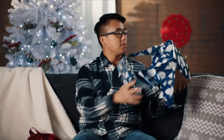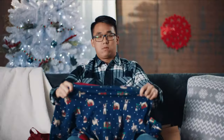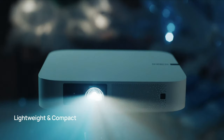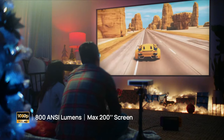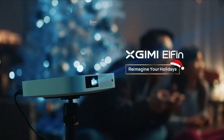The season of giving is finally here, and you know what that means. Tons of wonderful gifts that you probably can't wait to return. It's time to make this year one to remember, and XGIMI is here to help. Whoa! What? Introducing the XGIMI Elfin. Elfin is ready to go in seconds. Power it on, watch the screen automatically adjust itself, then let the good times roll. Come on. Make this holiday season extra holly and jolly with XGIMI.